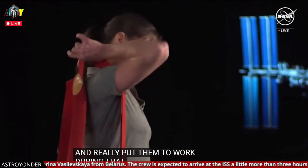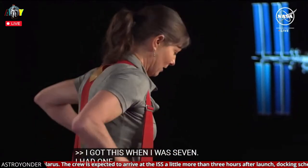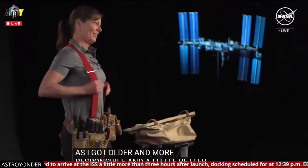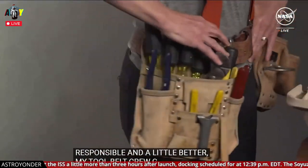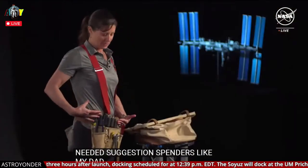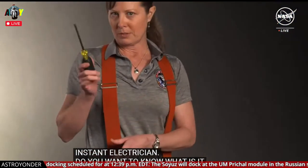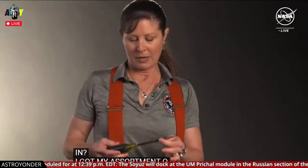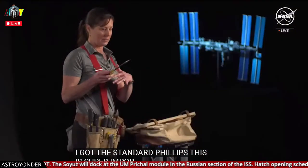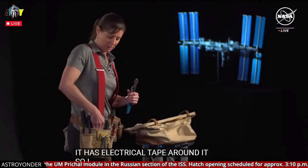Electrician hand tools, but as I got older and more responsible and a little better, my tool belt grew and I needed suspenders, just like my dad's. Here it is, instant electrician. You wanna know what's in it? Got my assortment of screwdrivers, so we always have slotted. I got my standard Phillips, this is really super important. I've got my long slot. It's got electrical tape around it so that I don't zap myself in case I get into a box that I didn't create, somebody else did, and I get shocked.